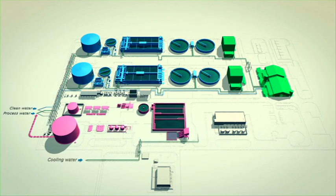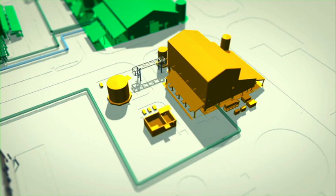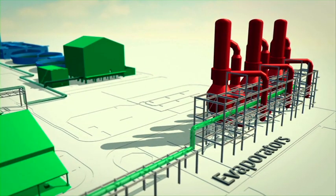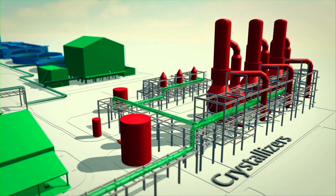Water from cooling towers and boilers is treated separately in a specific ultrafiltration and reverse osmosis unit. The final stage makes this plant unique. Brine, a byproduct of reverse osmosis, is then processed through evaporation and crystallization so that the water is separated from the salt and returned to the complex for reuse.